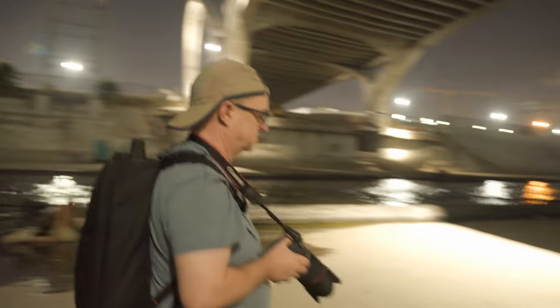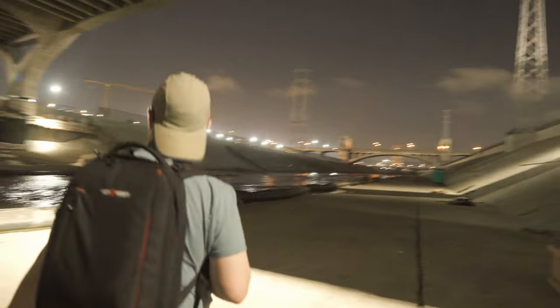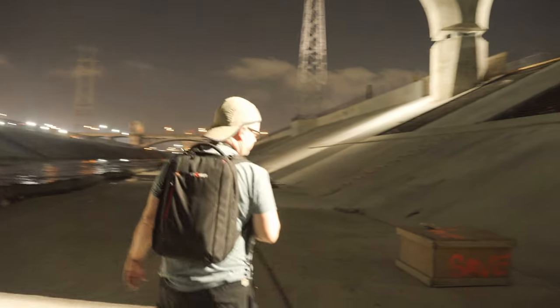All right, let's walk up to the other side and turn around and come back, and then we'll take off. Maybe I'll change lenses again. I never bring the right lens.